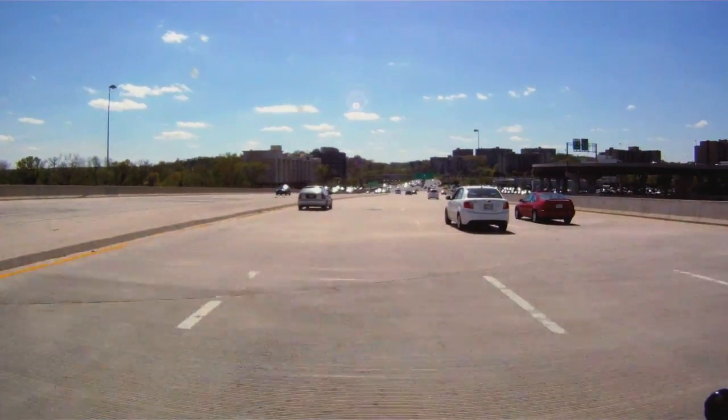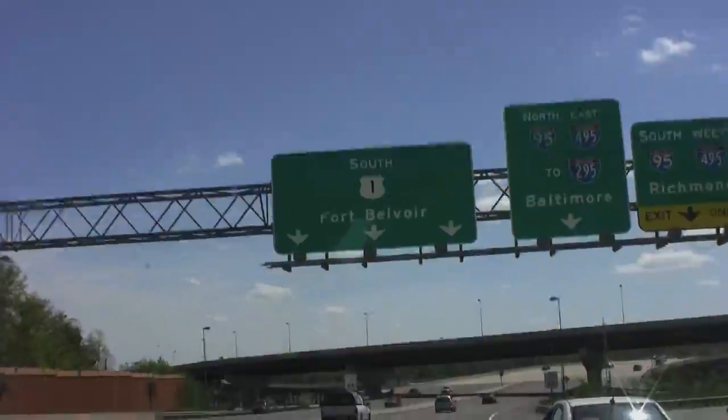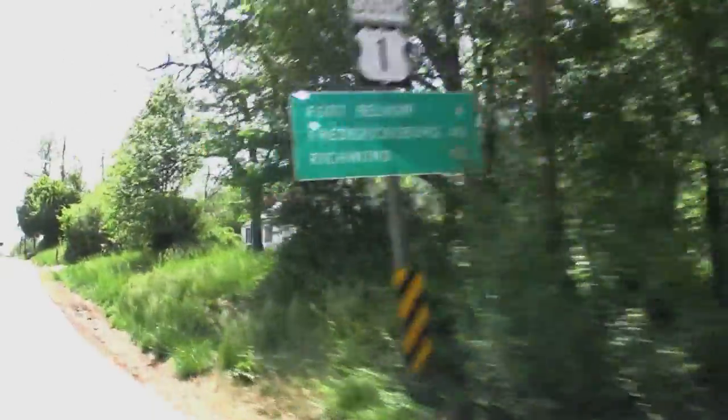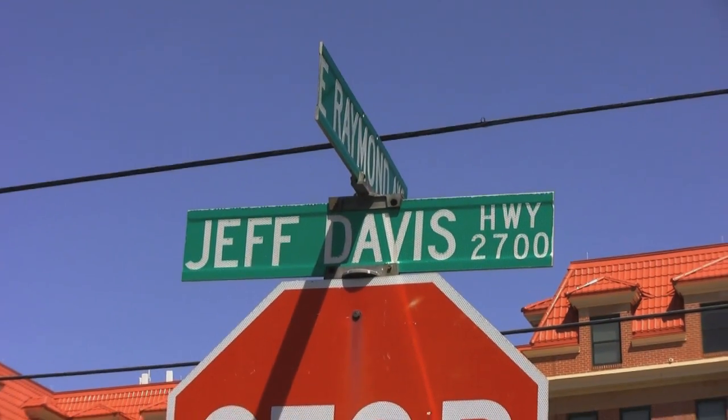Crossing the Potomac, we felt we were entering the real South. So how did John and I realize we reached the beginning of the real South? Route 1 is named after the President of the Confederate States.